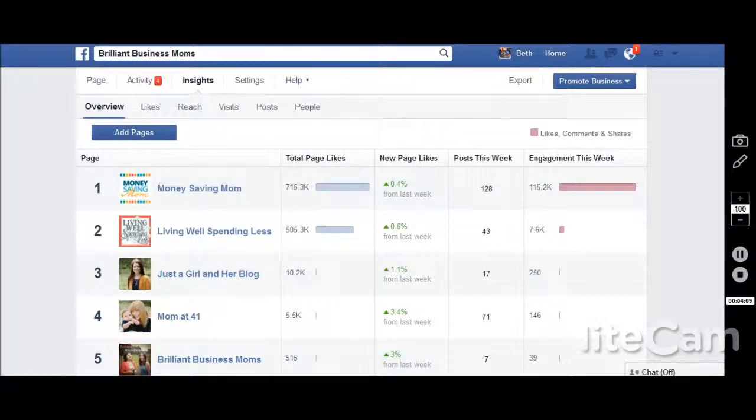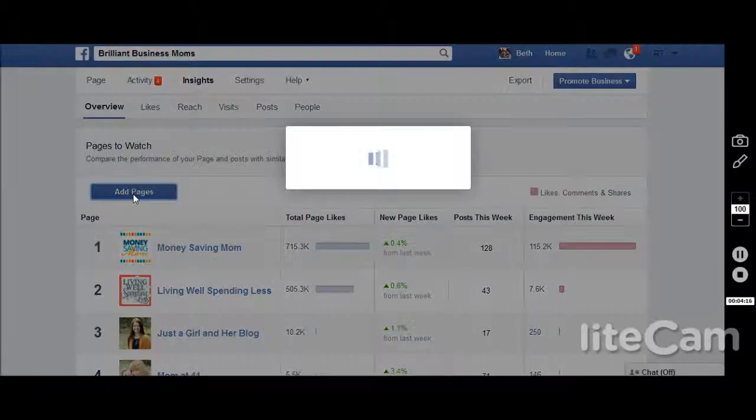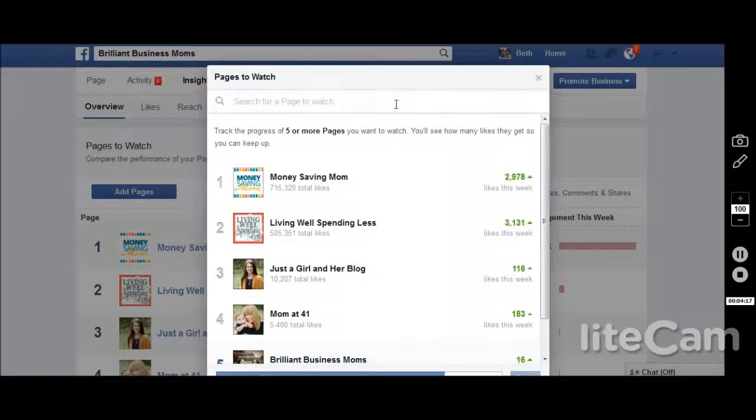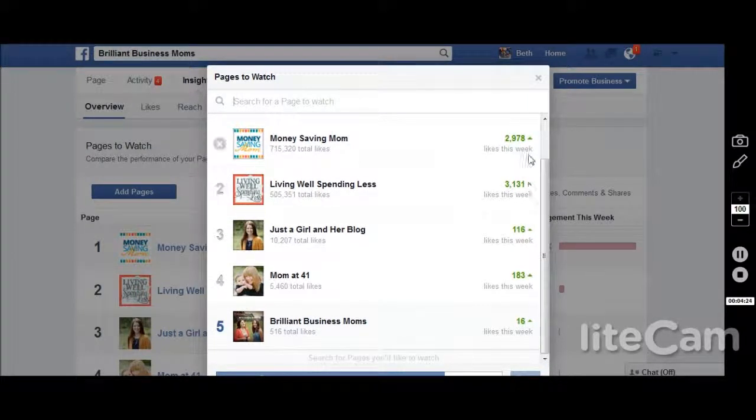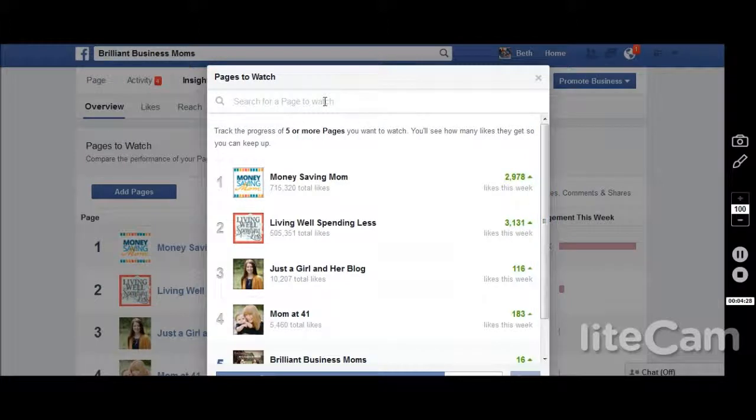Okay, so when you scroll down, you'll see this feature, Pages to Watch. I've had some people tell me that they don't know how to use this. They haven't been able to get this to work. I will say that Facebook can be really finicky sometimes. Some of their tools don't always work that well. I know you need to have at least 100 likes on your page to have the Pages to Watch feature. But once you do have 100 likes, you should be able to take advantage of this.